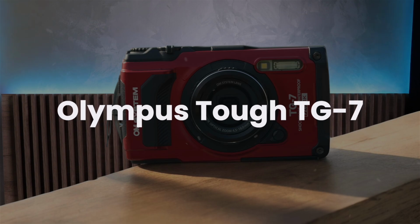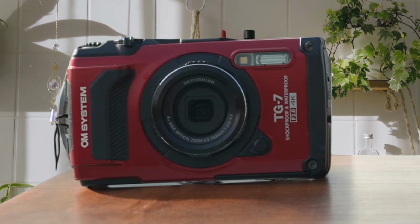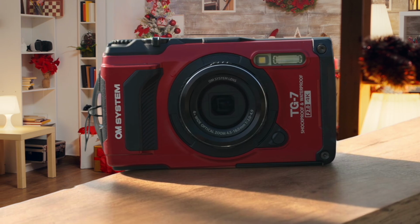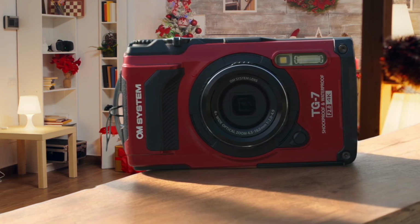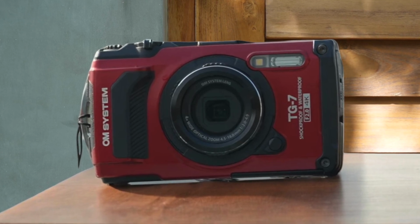Olympus Tough TG7. This camera feels like a blast from the past with its 12-megapixel 1/2.3 inch sensor and 25 to 100mm equivalent lens, which are pretty outdated specs for 2024. While it's waterproof to 15 meters and can handle some rough treatment, the image quality leaves a lot to be desired, especially in low light conditions.